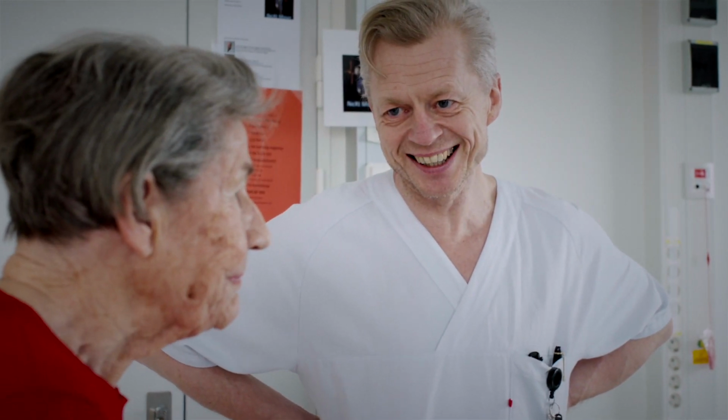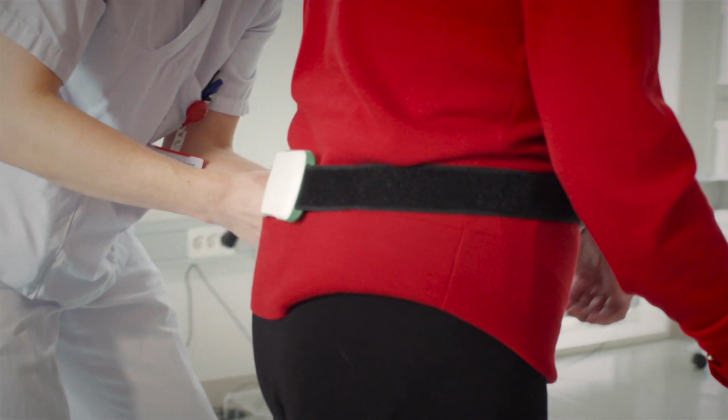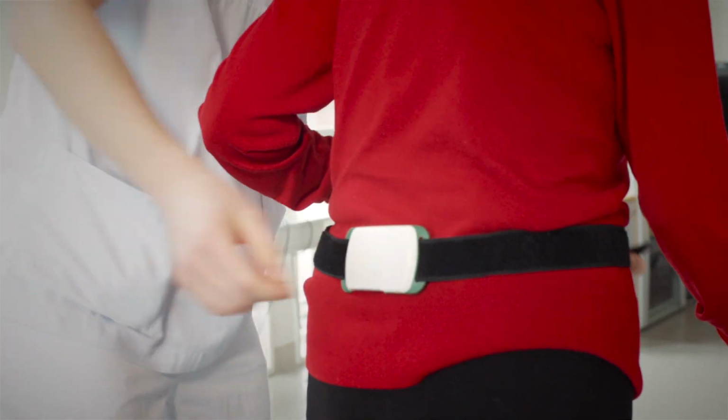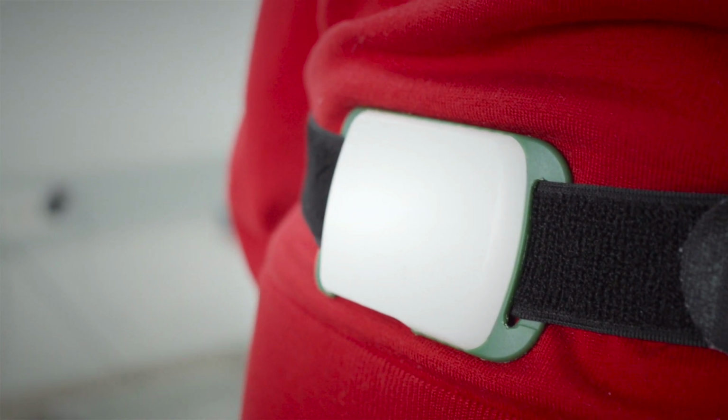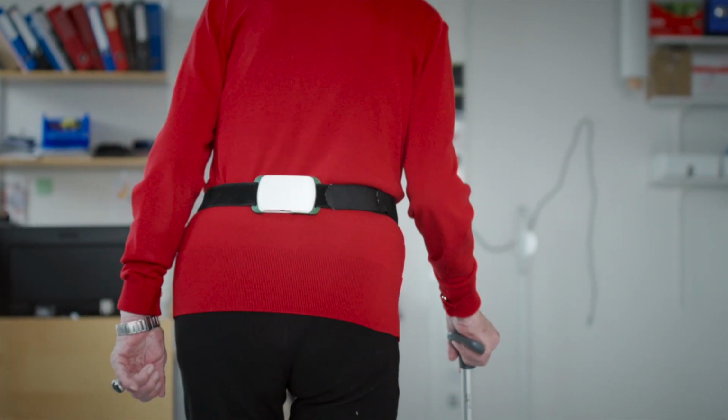Mobilise-D is working with over 2,000 patients across Europe who have suffered mobility loss. Participants in our research wear small digital devices as they go about their daily lives. These devices measure and record multiple aspects of mobility, far beyond what can be measured in a clinical setting.